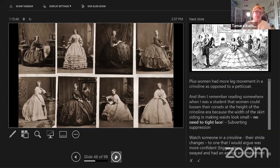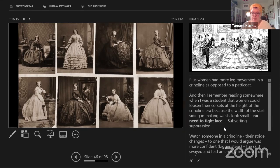So although we hear the Scarlett O'Hara and the emphasis on the 18-inch waist, it was an opportunity during this time period to not tight lace. So one could look at this as a way of subverting suppression as well, with women employing these large hoops to balance the size of their waist with the size of their hips. So the bigger the skirt, the smaller their waist looked.